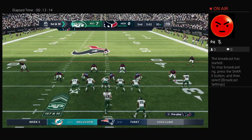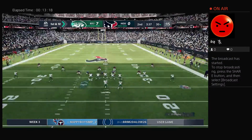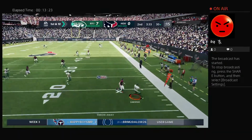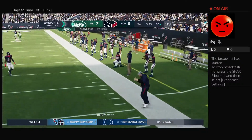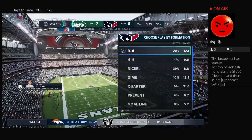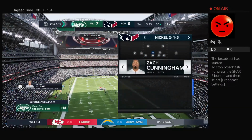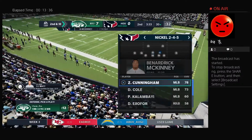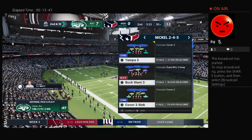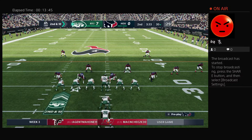So 1st and 10 now from the 30. Now they'll throw here out of the gun. Flush to his right, and they're not able to hook up there. Incomplete. Yeah, that one sailed on him. You've got to make sure you give your receiver a chance to come down inbounds because they are very gifted. They'll make the circus catches, but they make them out of bounds. That does you no good. Ball on the 30 as they come up 2nd and 10.